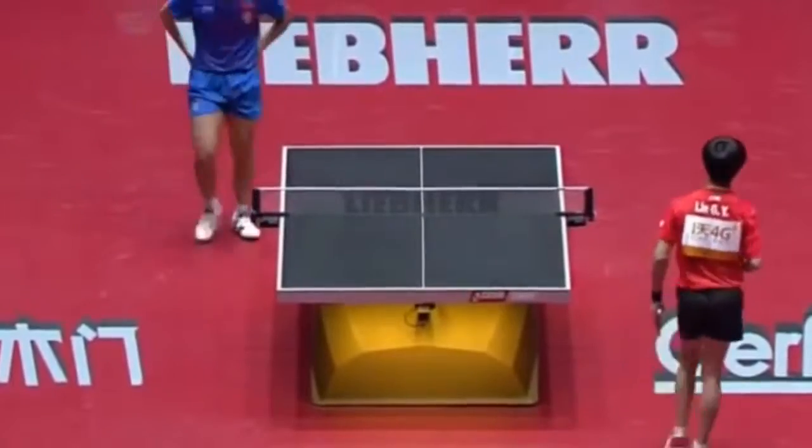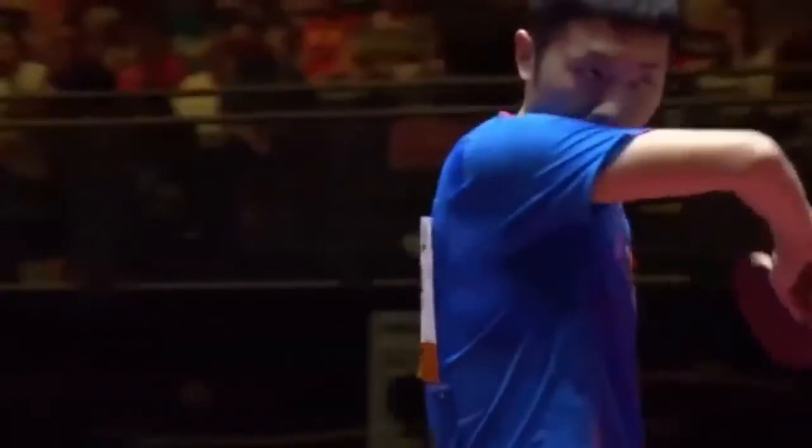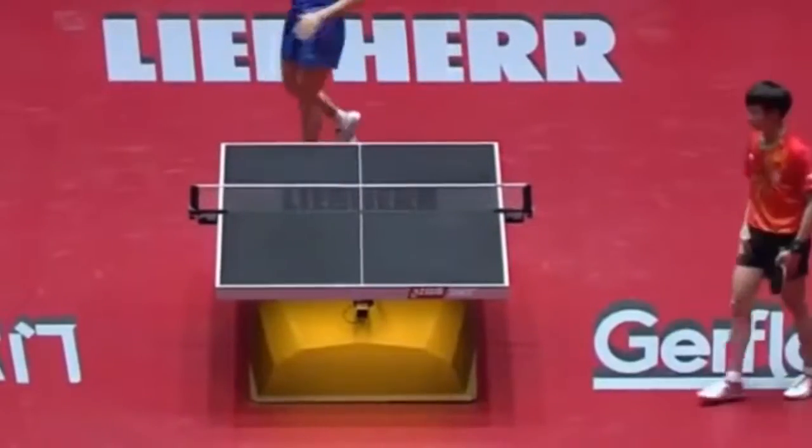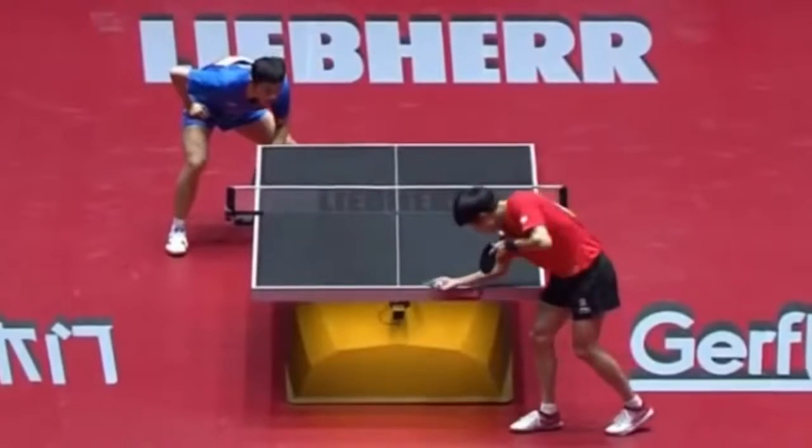And back to the reverse pendulum serve. He's been sticking with it. So the score right now, 6-3. For those of you at home confused by the score on screen, Lin Gaoyuan leading 6-3.